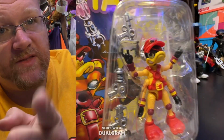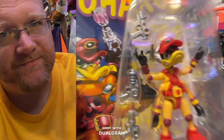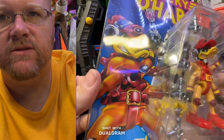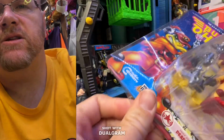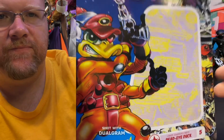Now, this one's a big one. I kind of thought I wasn't going to be able to find Deadeye Duck. He is probably my favorite character from this. He is a grizzled dude. And for some reason, he has six arms. I also have a weird preference for duck characters.